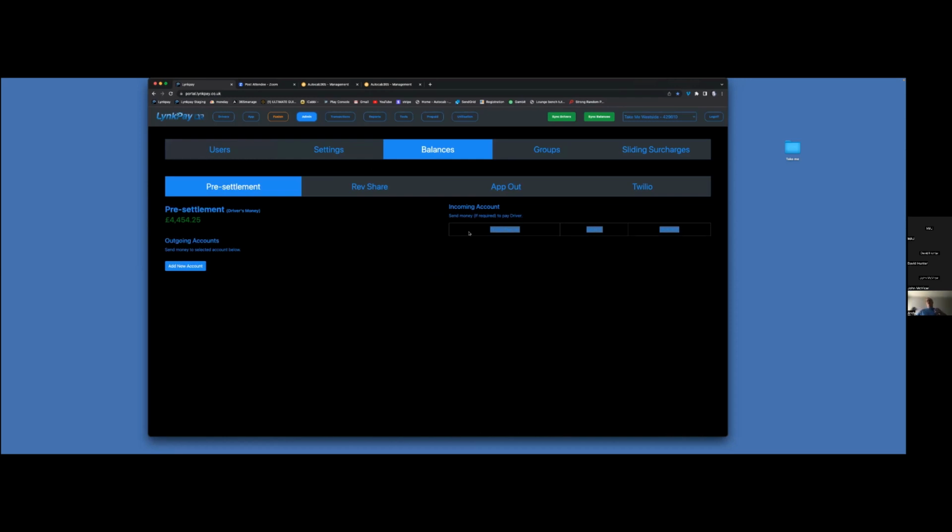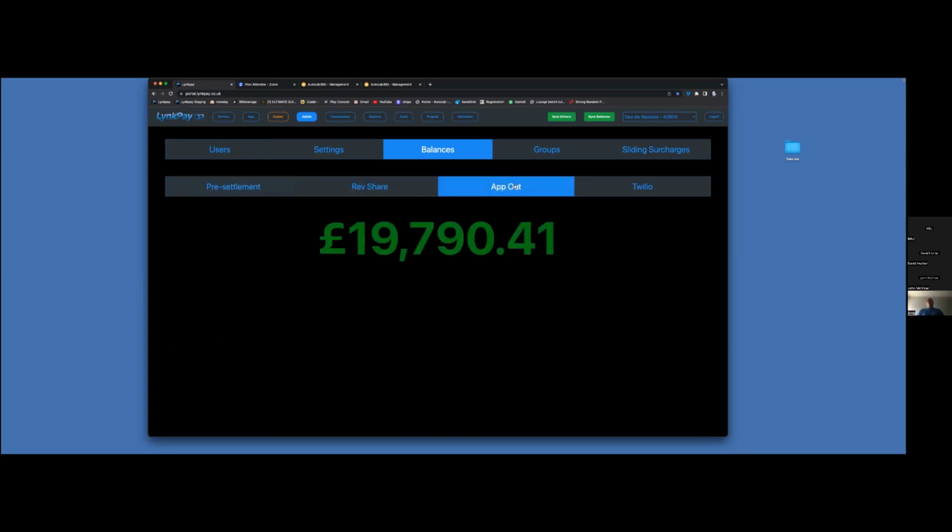And it's a pot. Each taxi company has their own pot. It's guaranteed up to 107% by modular. So not like any other bank where you're guaranteed up to 85k. Whatever you have in here is guaranteed up to 107%. So rev share, so pre-settlement is where your money is. You would then send that out to drivers. Once that goes out to drivers, it goes to this pot, and then that sits there.